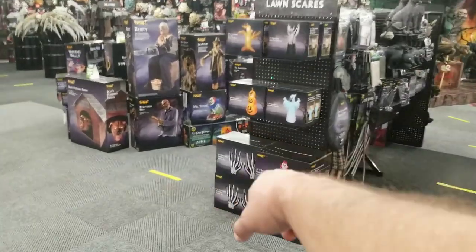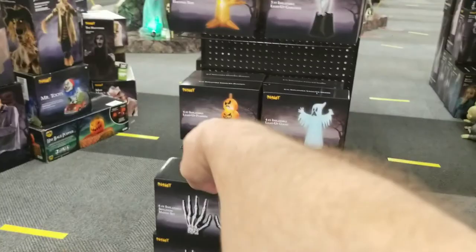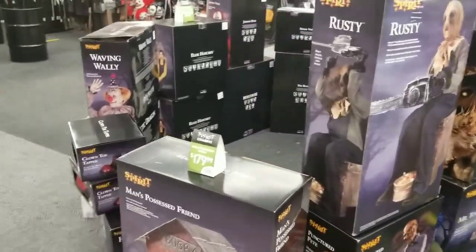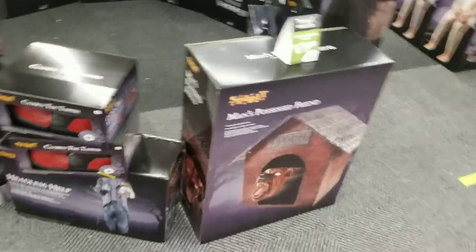You got your bulbs to the front of the house here. Those are pretty well, like the ghosts. The ghosts are nice, the pumpkins. Which I think I've got something similar to that one there for this year. And here are some of your animatronics. All separately priced. There's Bubba, the killer dog that jumps out at you.